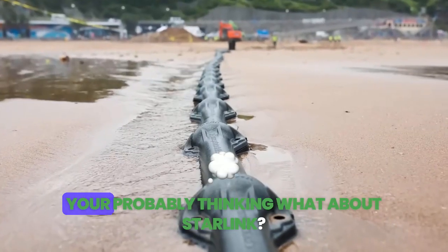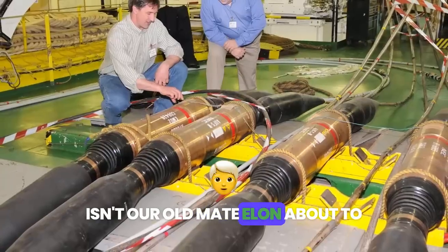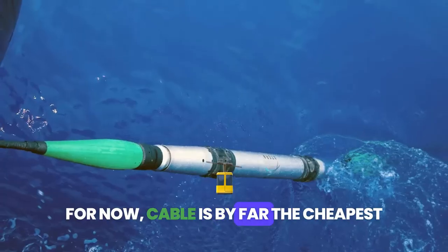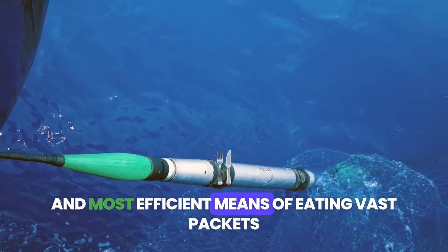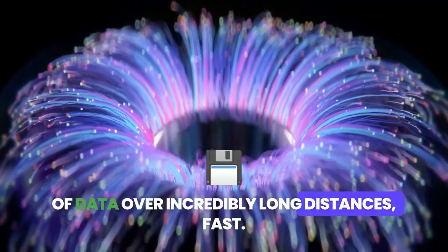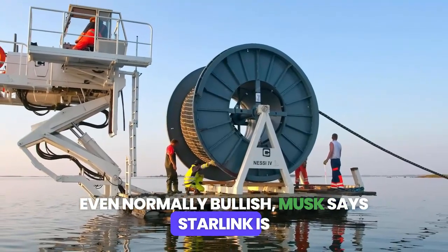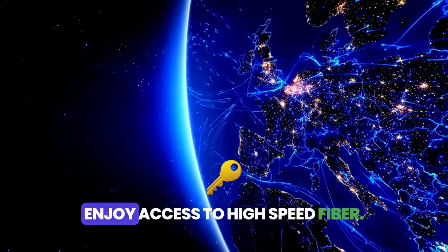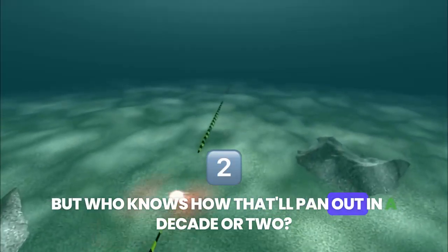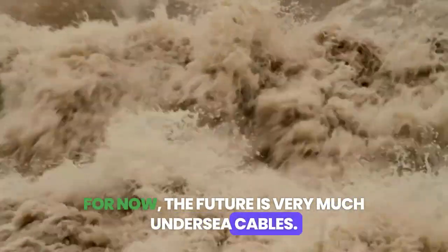Hang on a second, you're probably thinking, what about Starlink? Isn't our old mate Elon about to make the internet wireless any day now? For now, cable is by far the cheapest and most efficient means of moving vast packets of data over incredibly long distances fast. Even the normally bullish Musk says Starlink is only aimed at people who don't presently enjoy access to high-speed fiber. But who knows how that'll pan out in a decade or two. For now, the future is very much undersea cables.